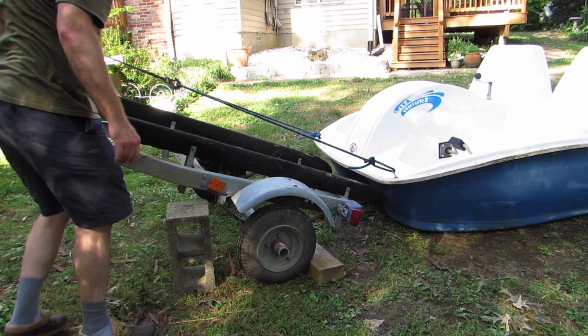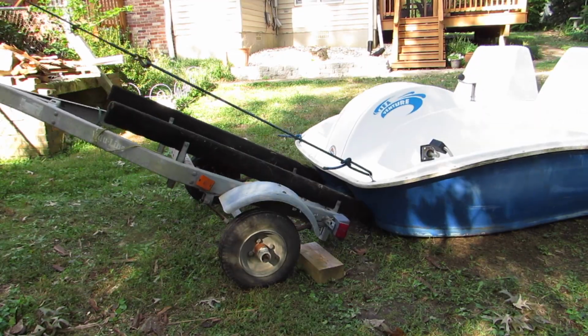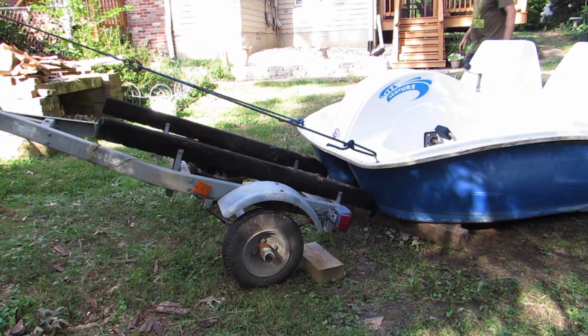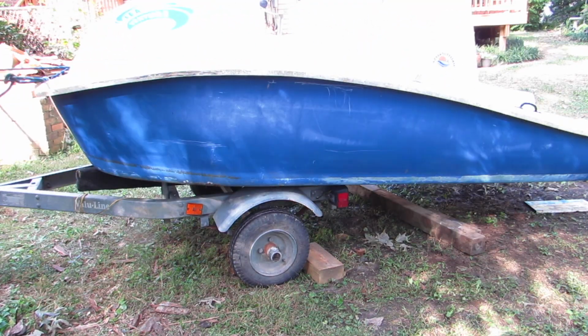And whenever I've launched it, I've put it on my little boat trailer and taken it down to the marina, but still, it's heavier than my little boat, which I can kind of pick up or drag around on my own. And then, of course, these things are, I guess, very inefficient.